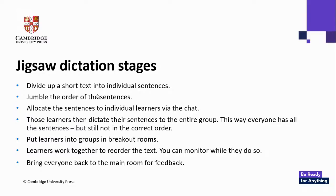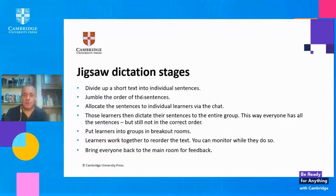And then you bring everyone back to the main room for feedback. And feedback is two things. Feedback is sharing the correct order of the story, but also asking the students what was easy, what was difficult, what language did they use to do it? Did they do the whole thing in English? What phrases might they have used?